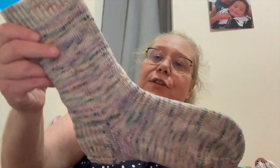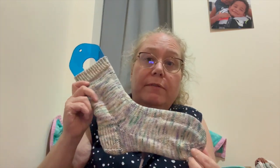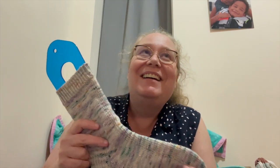So my next project, I have 2 works in progress I'm going to talk about today. One is from this last Christmas, my Christmas Eve cast on, and I have a sock. So this is just a vanilla sock. It was originally going to be a pattern sock. I was going to do the Fairy Lights pattern by Helen Stewart, and I do think this yarn would have lent itself really well to that pattern. I just didn't have the capacity to do that.